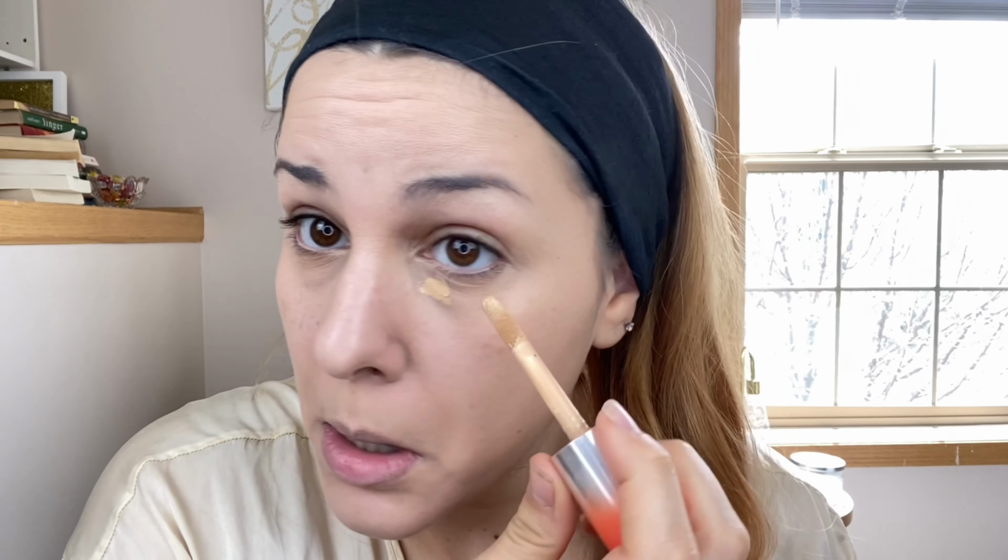And now I'm just gonna go over one more time with another coat of concealer just underneath my eyes. I would say that this is a medium coverage concealer, but I'm loving the formula of it. I probably would have gotten a shade lighter if I were picking in store. But that being said, it still has a beautiful formula. It does not get too cakey.